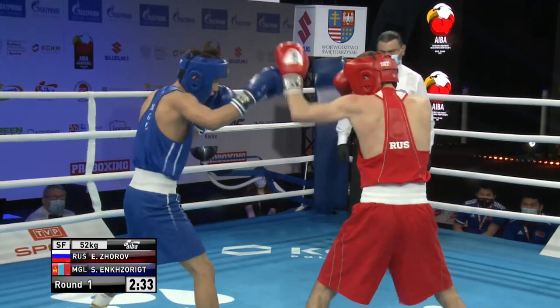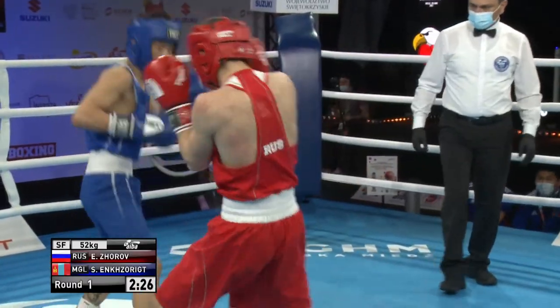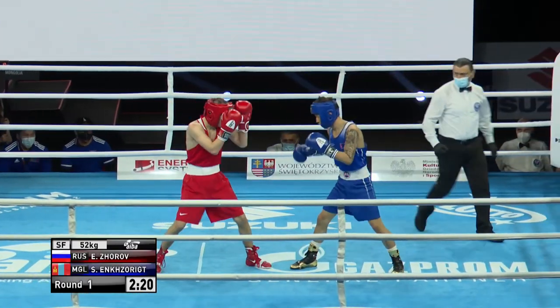Let me go with the right hand there, ZHOROV. Again, looking for the jab. Very, very quick jab. Brought it back nicely. ENKHZORIGT threw his jab. Combination there. Went to the head. Gloves stopped those and then went down to the body. And that punch scored.